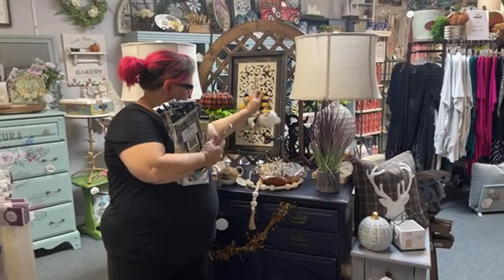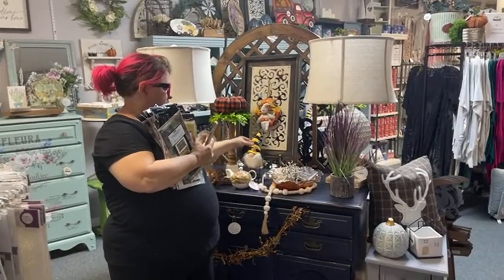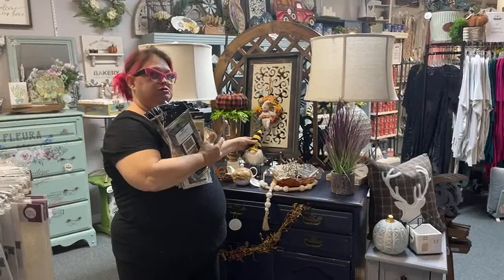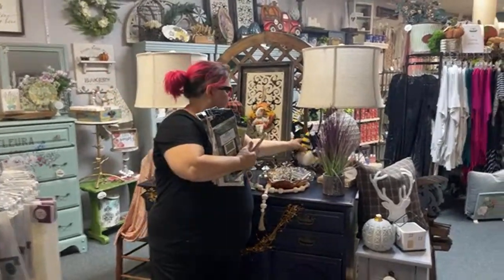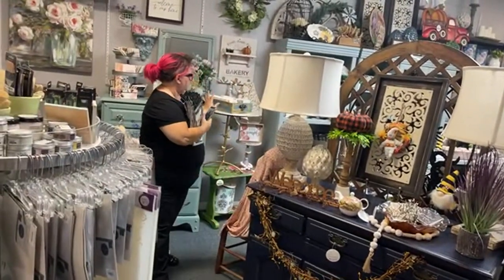This is another little gnome. He's got bouncy legs. You went gnome crazy this year. I bought two gnomes. That's crazy for you, because you don't like gnomes. I don't. Yeah. I'm not going to argue with that.